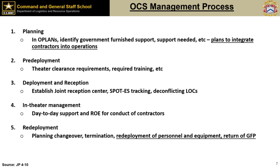But being able to communicate openly with the KO and the COR so everybody has a clear understanding. And the redeployment is, we still have it rolling now. A lot of commanders still think, oh, contract's over, bye, not my problem, wash my hands. But you, the Army, you still represent the U.S. government to make sure all those people leave or are on another contract, they're all accounted for.